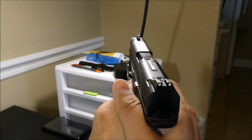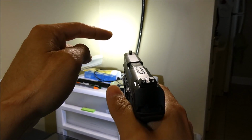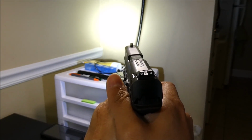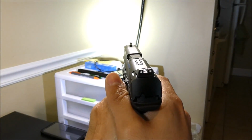I want to try and show you the laser. It's a green one that's at the center of the brightness, like about here. I can make it light only, so this is light only, or laser only. So there you can see the laser. I like to have it with the light and the laser together.